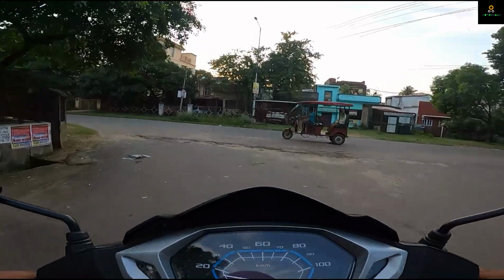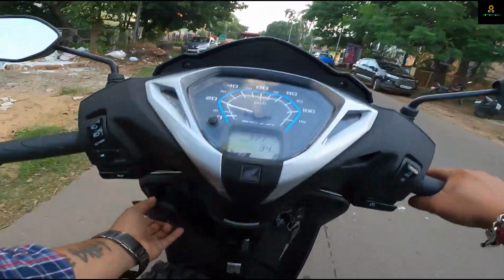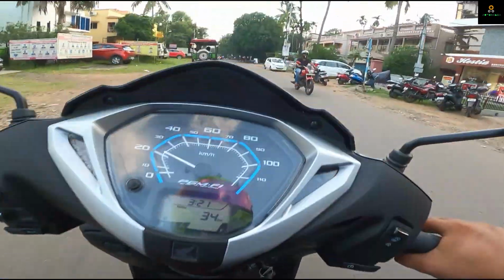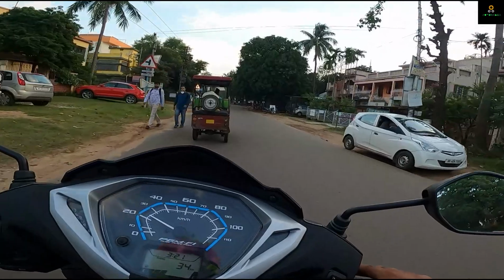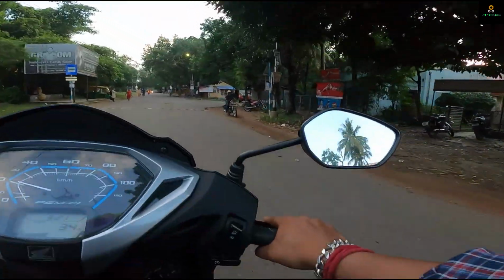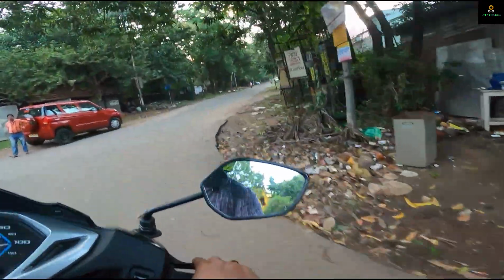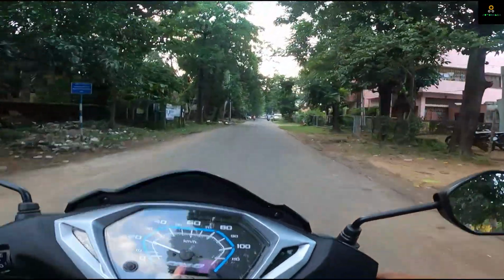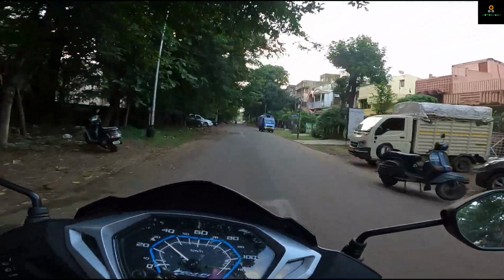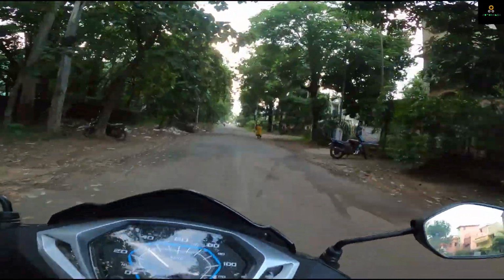As I was saying, the scooty is packed with a number of features actually. Like this one, it's a phone holder. You can pack in your phone over here, keep your useful things or some documents. Then the power: the main downside is this scooty is down by around 0.2 PS and 0.2 Nm of torque compared to the BS4 variant. But that doesn't mean the essence of the scooty and the essence of the Activa is missing in this one. Honda claims that this scooty is around 13% more efficient than the older generation. So if that's true, then it's really good, a good add-on for this segment of scooters.